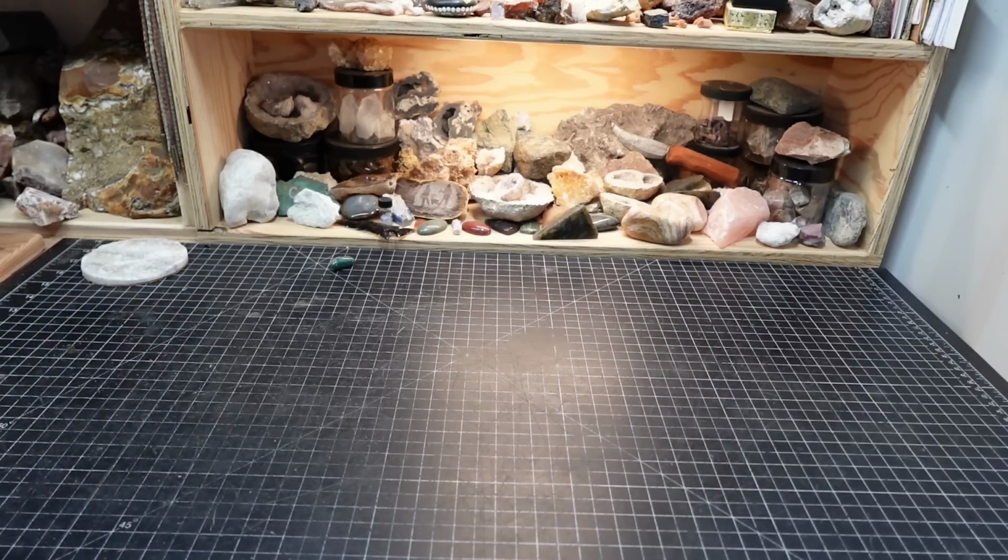I'm not sure where this piece came from. Maybe I'll reach out to him and ask him what's up with it. But very cool, very cool.